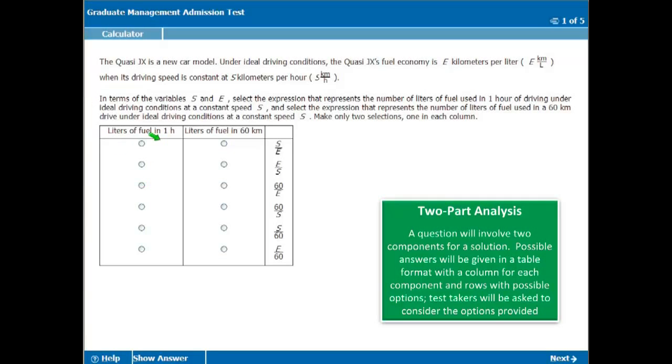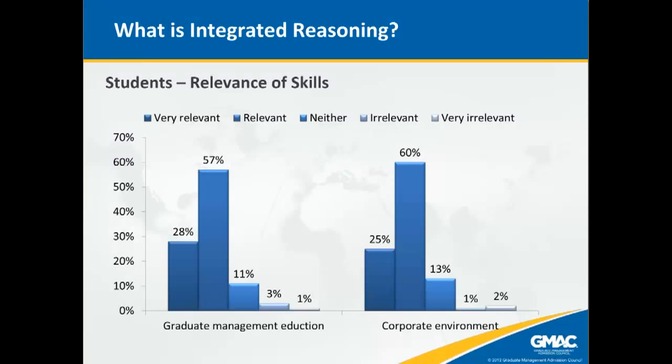Two-part analysis, you'll be given some information up here and be asked to choose the right answer in each one of the columns. So hopefully that makes sense. Like I said, it's a very new section, only coming out in June of this year. So I encourage you, if you want to learn more information about it, go to mba.com.